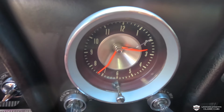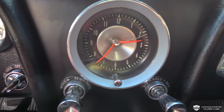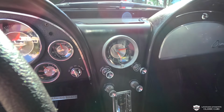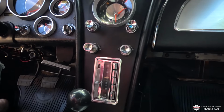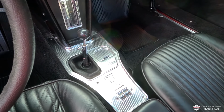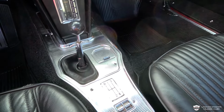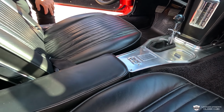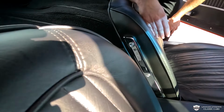Over in the center, you see our functional clock. That is sweet. We have a heater and a blower motor fan controls up here, an AM and FM stereo, our 4-speed. Always love these consoles, and power windows. A little armrest here, and then out back we have just a good bit of storage.